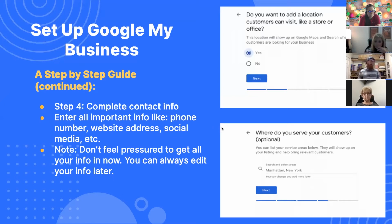Now, I made a note here to not feel pressured to get all of your info entered in right this moment. You can always go in and edit that info later, but the point is to continually put as much info on there as you can. Remember, this is a social media platform essentially for your business. So make certain that you're interacting with your potential clients and your clients, because the more you interact with them, the more they're going to want to interact with you. So give them an opportunity to do so.